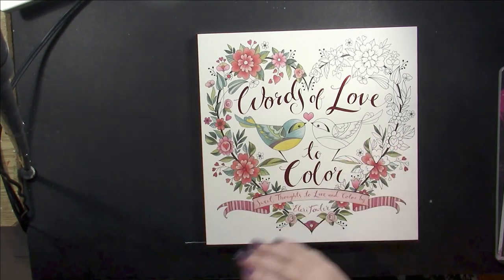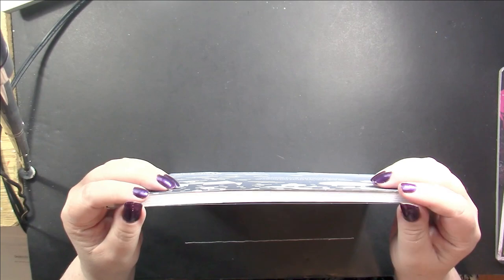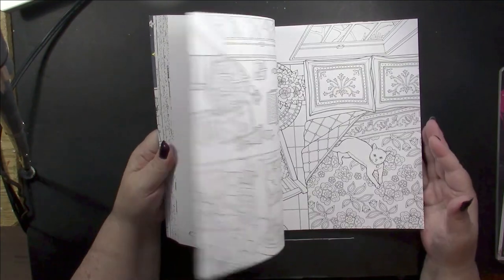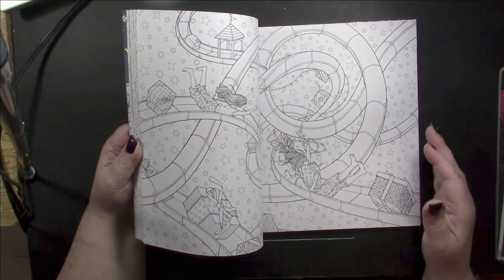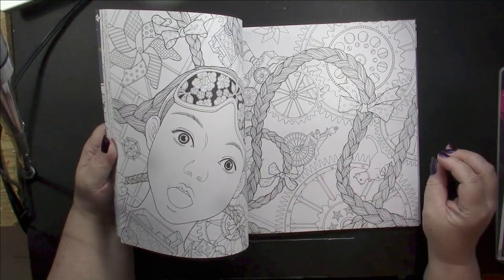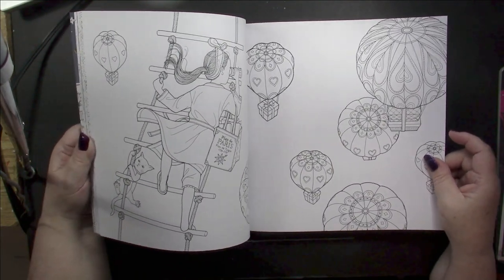And then the last one from Book Outlet, which makes a total of four, is Darius Song's book that I didn't have. I have the first two books in her series. I did not have The Night Voyage, so I picked this up, and I'm really glad to finally have the series. And now I need to make myself color in these because I haven't colored in any of them. This one is a little bit more intimidating than the first two, I think. There's all these slides and roller coaster thingies going all over the place. But some of them are immediately appealing to me, and they're not all intricate.